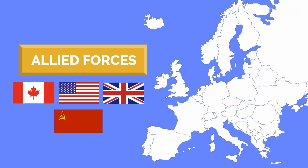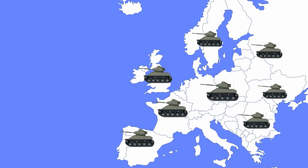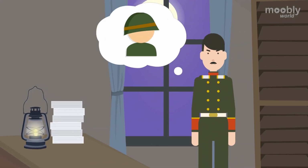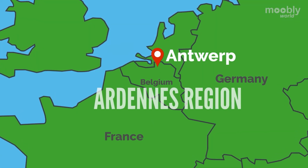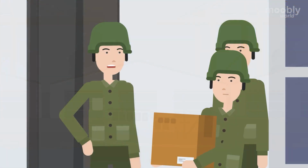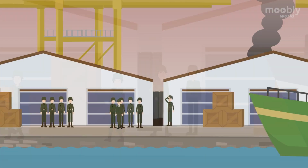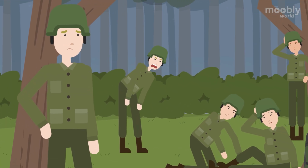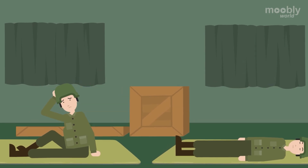Since the Allied forces had taken over much of Europe, their army was now spread out across different parts of the continent. Hitler decided to send a group behind enemy lines to take control of the city of Antwerp in the Ardennes region and its crucial port. The port of Antwerp was significant because it was where Allied forces sent supplies for those on the front lines. If the Nazis seized it, Allied forces would struggle to maintain their advance into Nazi territories due to lack of supplies. But this wouldn't be easy.